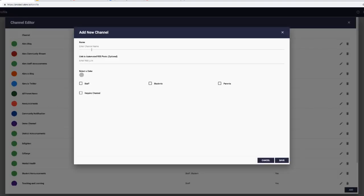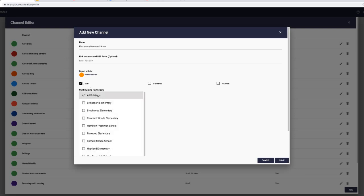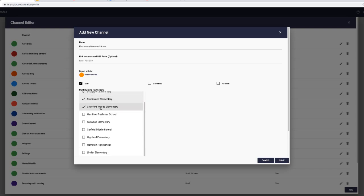I'm going to add that here. I'm going to call it the elementary news and notes, right? I'm going to give it a color here. I'm going to go with, I guess it's more of an orange, and I'm going to set that to my staff. Now, I can choose the building to which I want this announcement to be delivered. So maybe I want all my elementary schools, or maybe I only want one, but I'm going to go ahead and select all of my elementary schools that I want this delivered to, right?